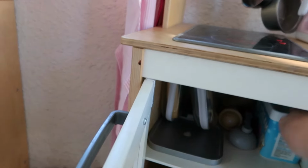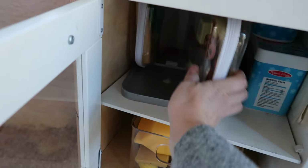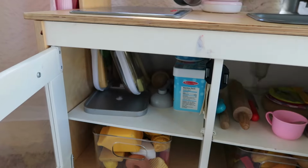Anyways, I also sectioned off some of our kits here. These are from Target. They're little clear plastic cases, but it has our pancake mix kit, our taco kit, our ice cream kit. All those are kind of in a different space to keep separate.